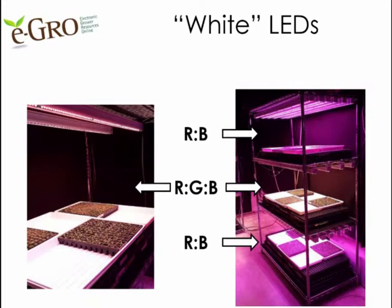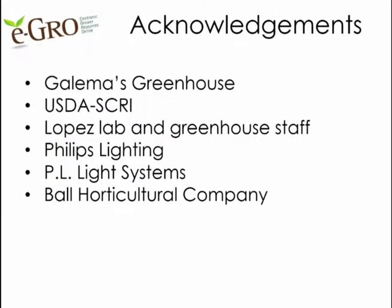It's much easier to see when a plant's drying down. You can more easily see if there's disease or pest issues. And it's also much easier on the eyes for those that may be working in these environments. And so when you look at the picture on the right and compare those red-blue treatments to that red-green-blue treatment, you can really start to see the difference. And so this is becoming an increasingly popular alternative to try to help alleviate some of those issues.